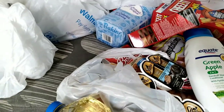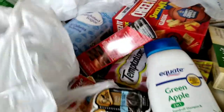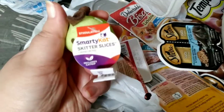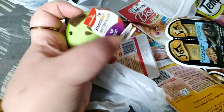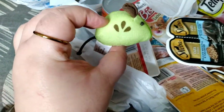The toy is so little. It's one of those little mice toys. I think I put it in with the cat food. Oh, let me check. I found it! Yeah, here it is. This was 97 cents. This is the Smarty Cat Skitter Slices. This is Bugs' favorite type of toy. For some reason, our cats like the smaller the toy, the more of a big bully they are. So, he likes the small little ones. You know the Bounty, right?